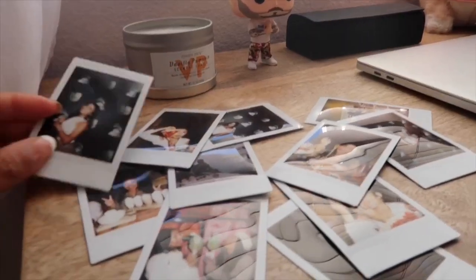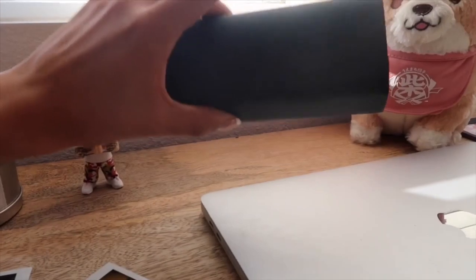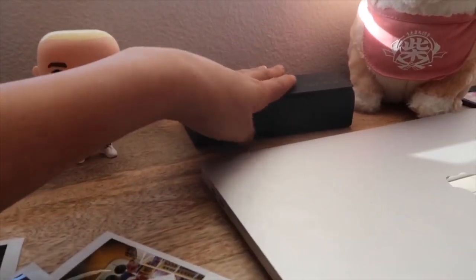Wow. I have all of these Polaroids that my sister and I just took, and I need to hang them up on my wall, but that's right there. And then along the side, I have my movement blue light glasses. These are essential when I'm on my computer, and they're just right here.